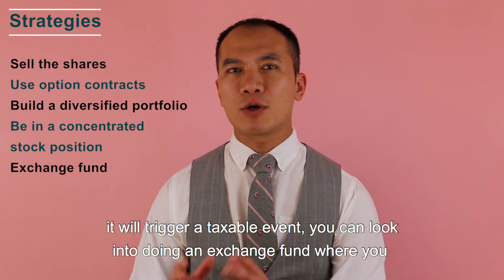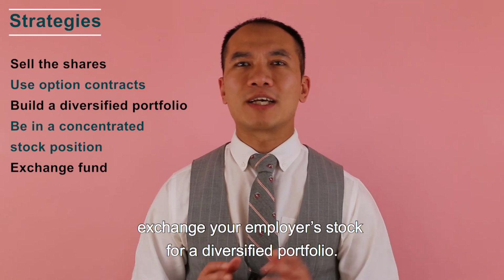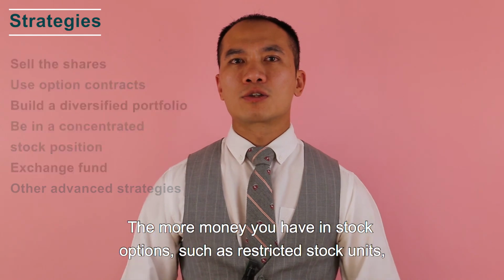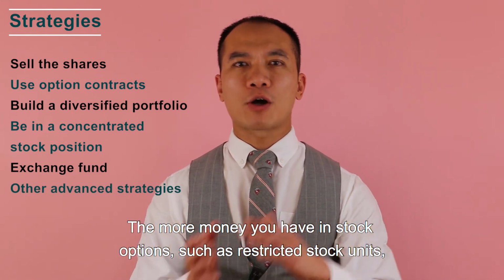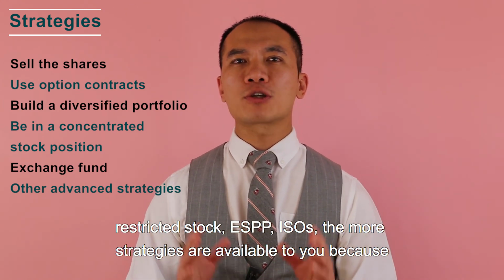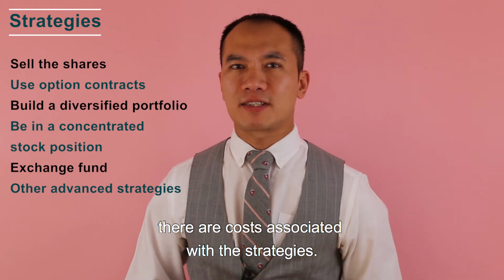Exchange fund. If you currently have a lot of employer stock and you don't want to sell it because it will trigger a taxable event, you can look into doing an exchange fund where you exchange your employer stock for a diversified portfolio. The more money you have in stock options, such as restricted stock units, restricted stocks, ESPP, ISO, the more strategies are available to you, because there are costs associated with the strategies.